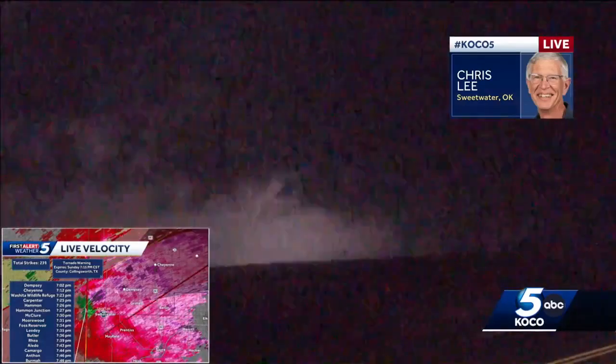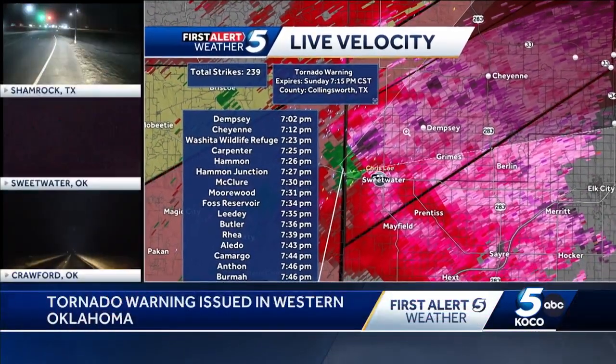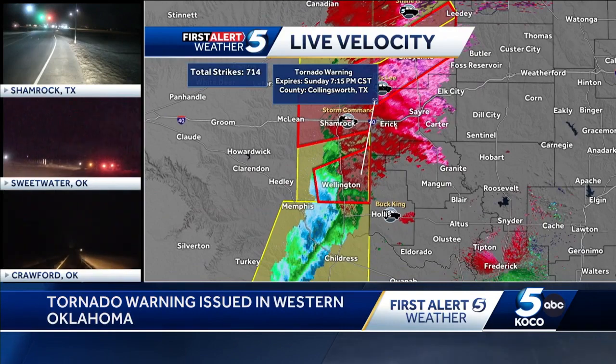So brand new, by the way, and Chris, we're watching your stream here, and so there's just a lot going on in the Weather Center right now. Brand new severe thunderstorm warning with a tornado tag has now been issued for Beckham, Greer, Harmon, Jackson, and Roger Mills County.